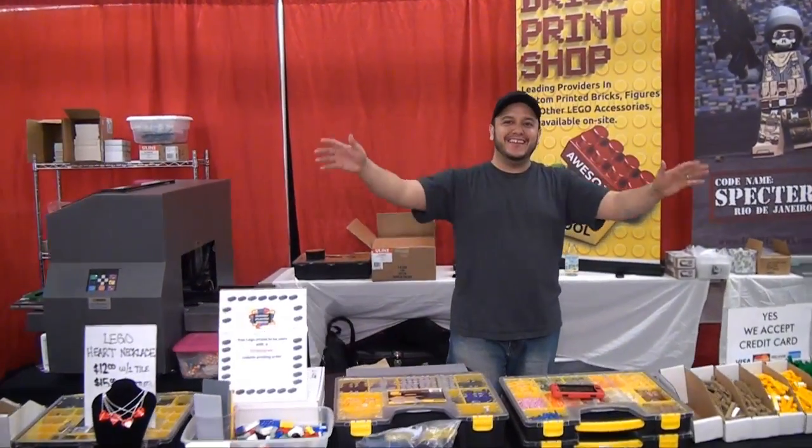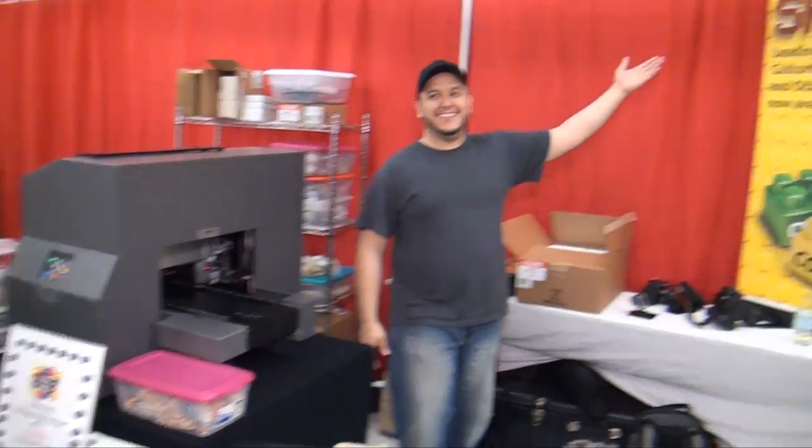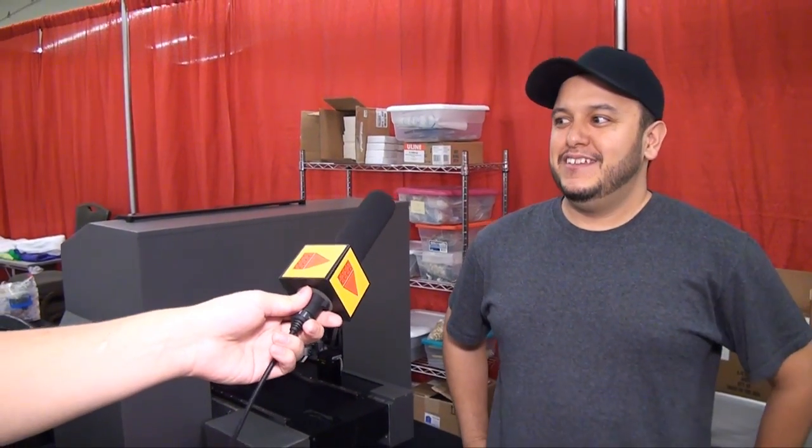So keep coming down here. Here's Eclipse Graphics. There's Victor right there, making a cameo appearance. For the first time this year, Victor has brought his machine. Is this the first convention that you've ever brought your machine to, Victor? Actually, this is the second convention. What was the first convention that you brought your machine to, Victor? Philly BrickFest.